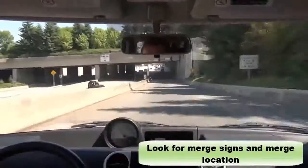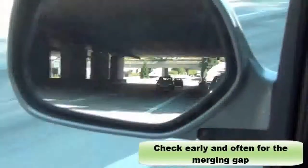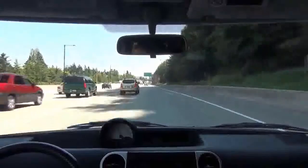Up ahead I am going to have to merge, so I'm going to get my signal on early, and I'm getting my speed up to 60 miles per hour, and I'm checking the gap in traffic early and often. So I see a gap behind me, I'm going to fit right in, and I'm on the freeway.